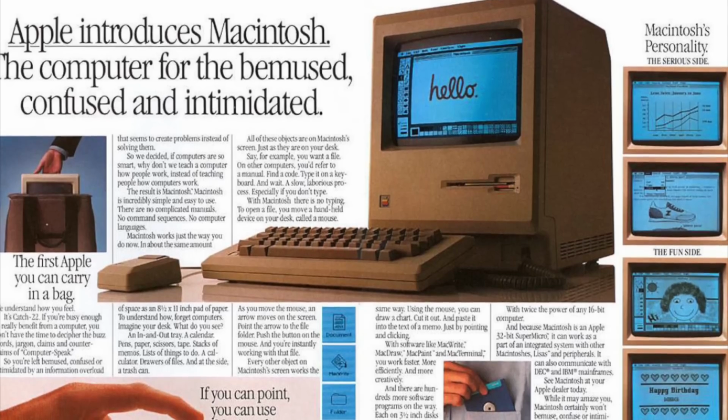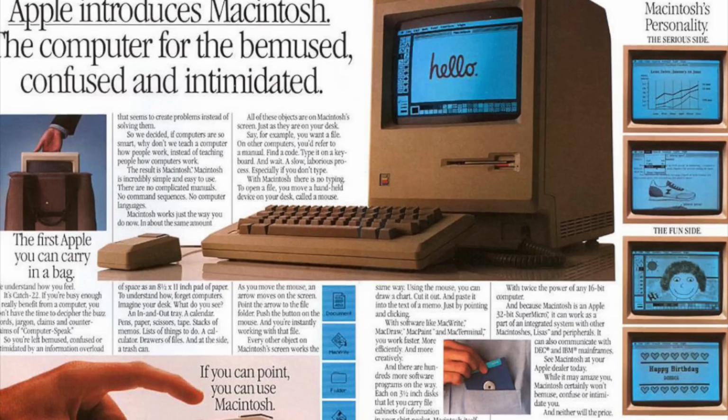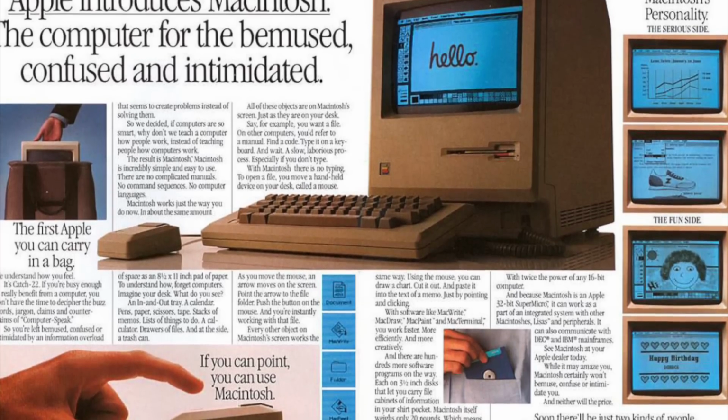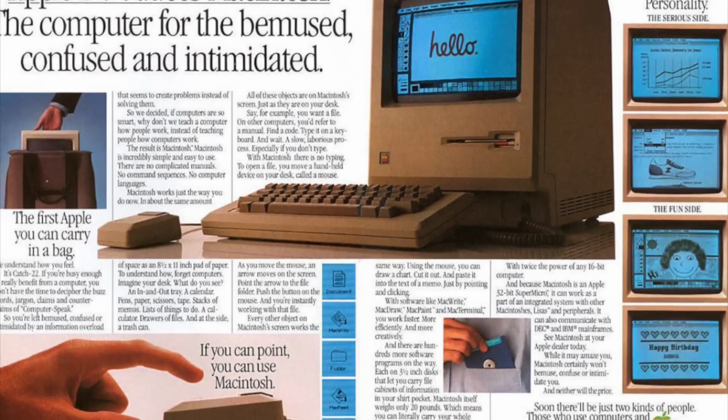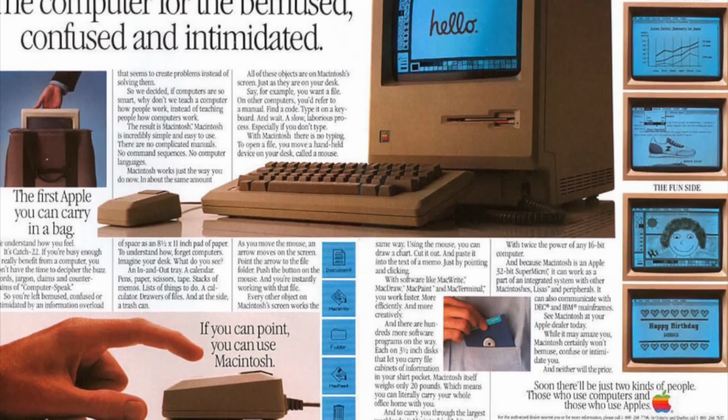The original Macintosh was $2,500 in 1984, which is quite a bit more than the average $1,500 price of a personal computer at the time. And that trend continued throughout Apple's history. Now, some may consider this to be a bad thing. After all, if a company is known for charging higher prices than their competition, customers would likely avoid that brand.